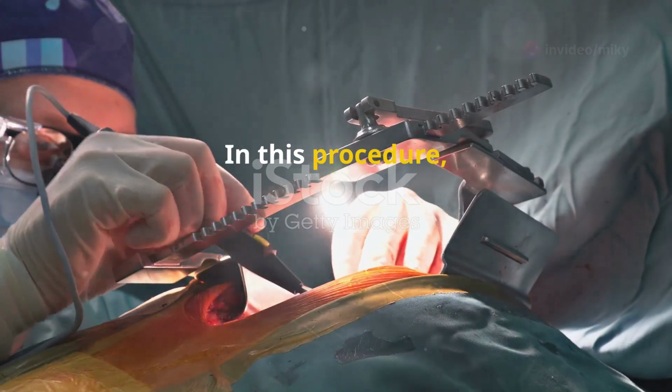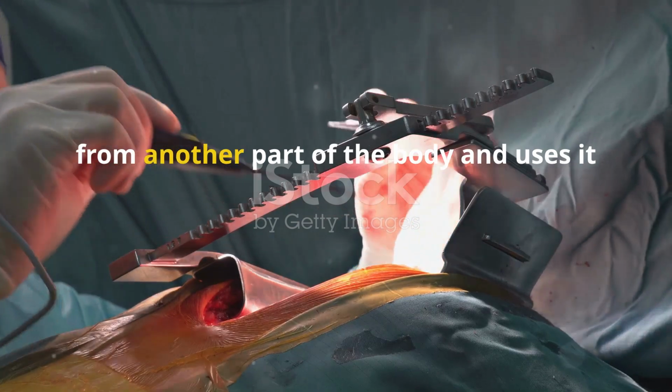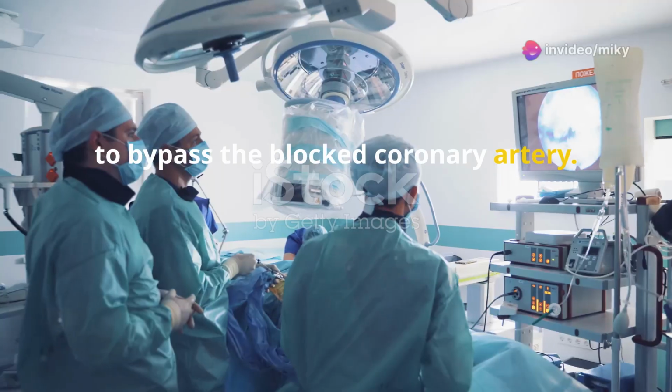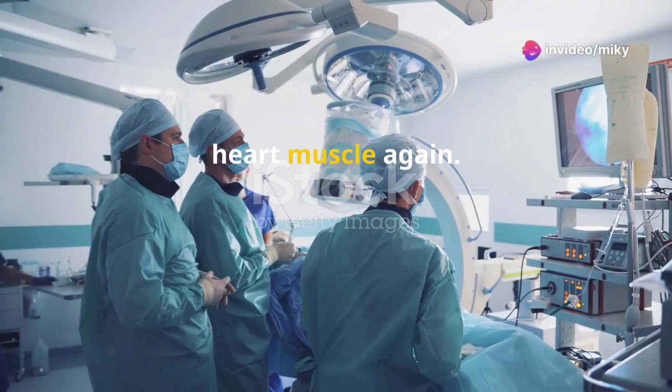In this procedure, the surgeon takes a healthy blood vessel from another part of the body and uses it to bypass the blocked coronary artery. This allows blood to flow freely to the heart muscle again.